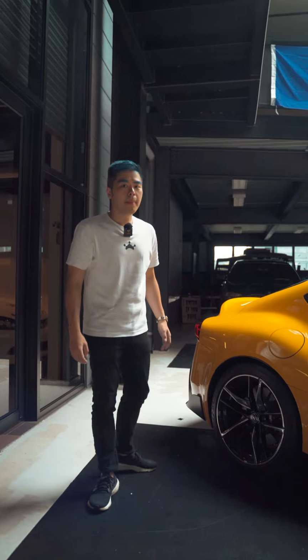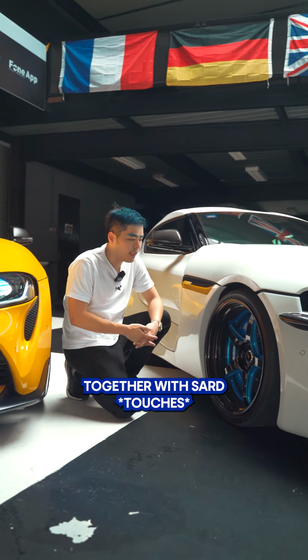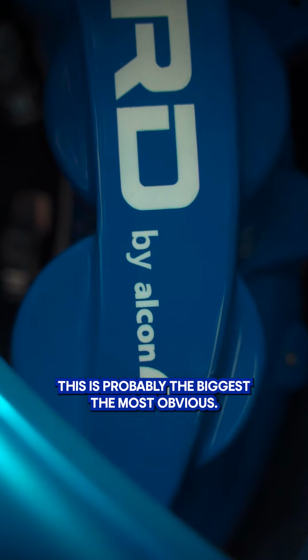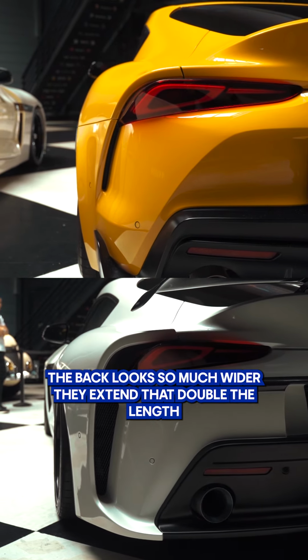Okay, now we'll bring you to the SAT. The rims are by Work Emotion together with SAT, and they built this. The brake calipers are by Alcon. This is probably the biggest, the most obvious: the back looks so much wider. They extended it double the length.